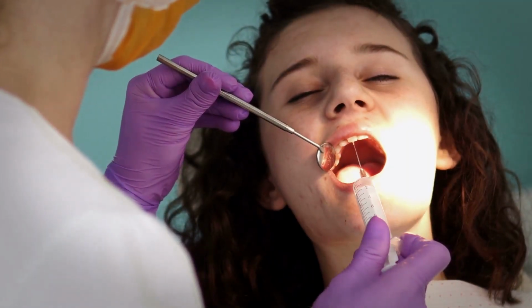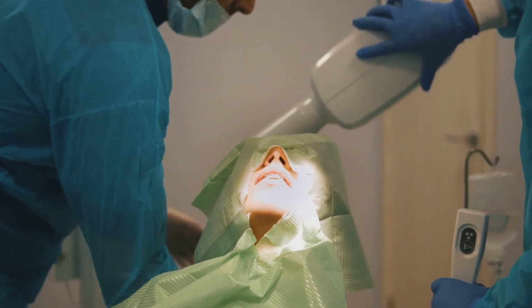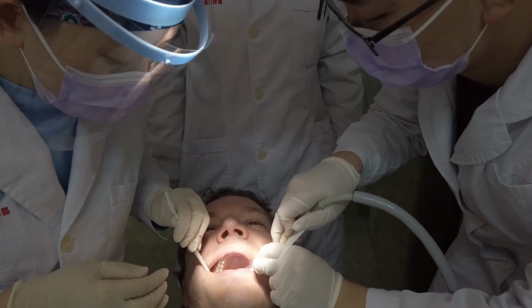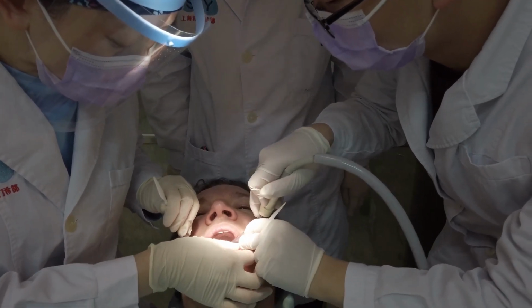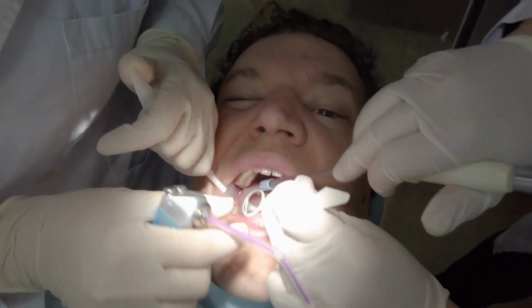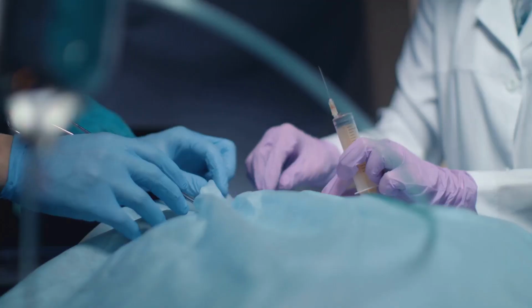Now that we've understood what local anesthesia is, let's explore its various uses. Remember our superhero? It's not just there to keep you comfortable at the dentist. Its powers extend far beyond that. One of the most common uses of local anesthetics is, of course, in dental procedures. Whether it's for a simple filling, a root canal, or even tooth extraction, local anesthesia numbs your mouth, ensuring you don't feel any discomfort. But that's not all.